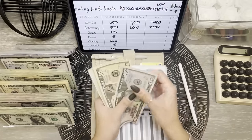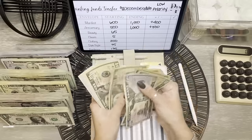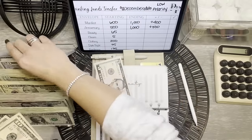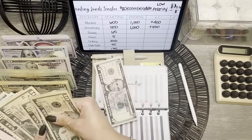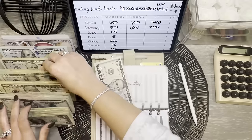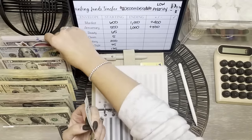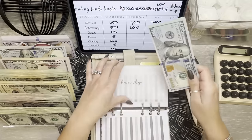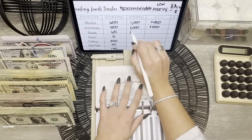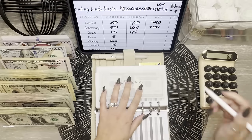Great. All right, anniversary still has that $1,000 prop bill, and that was a change of $500 for the month. Beauty is ending with 50, 60, 70, 80, 90, 100, 5, 10, 15, 25, 125. All right, 125 in beauty. So that was a change of $60.